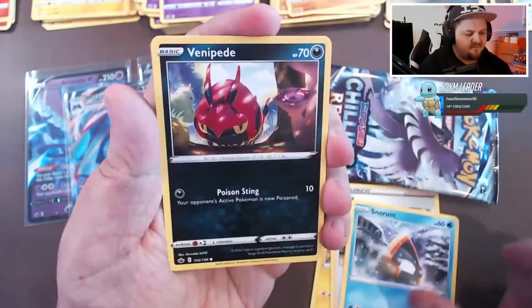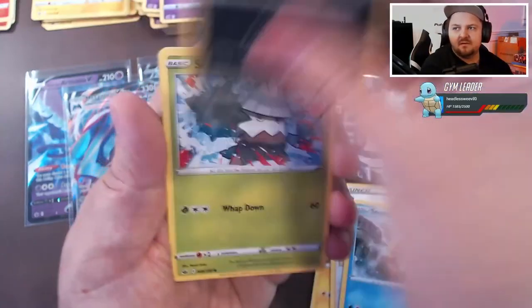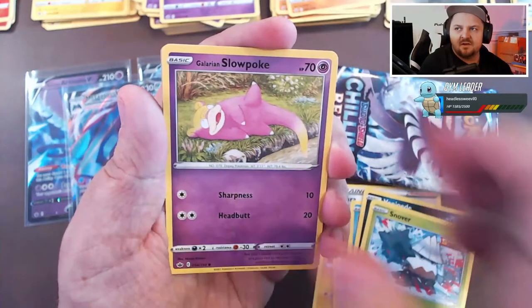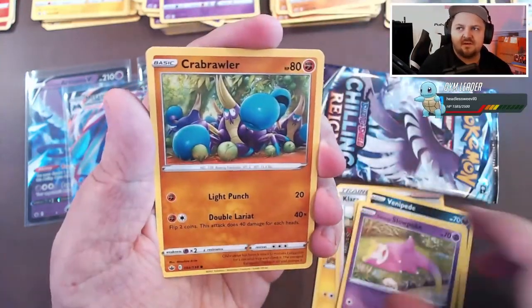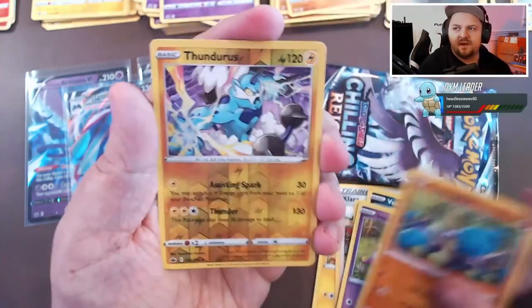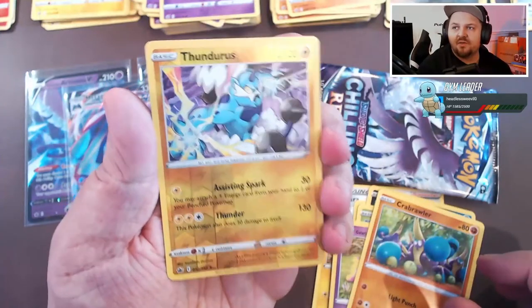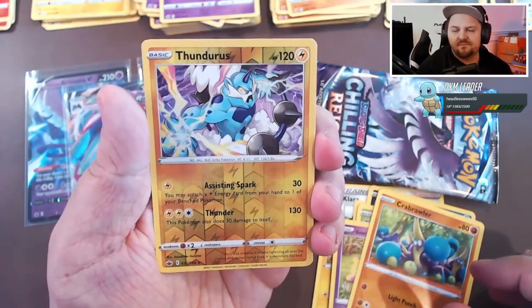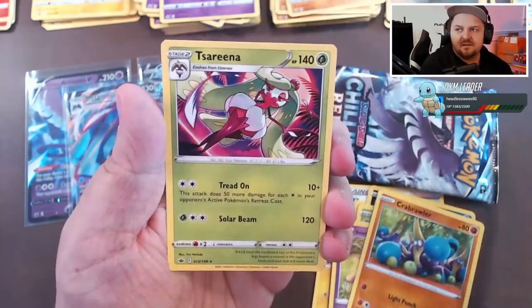Snorunt, Venipede. Cute little creepy bug. Snover, punching you. Glaring Slowpoke, dipping its tail. Crab Brawler, ready for a fight. Ooh, a reverse holo Thundurus. Nice. Thundurus is cool.